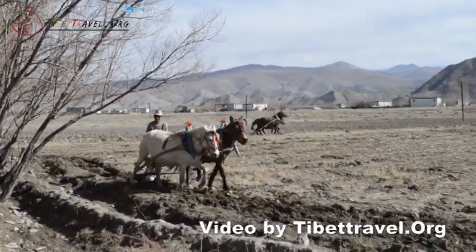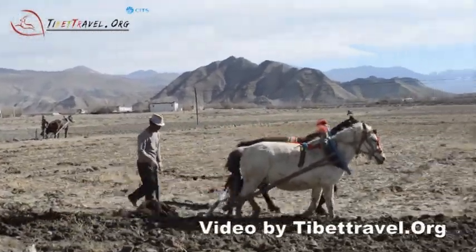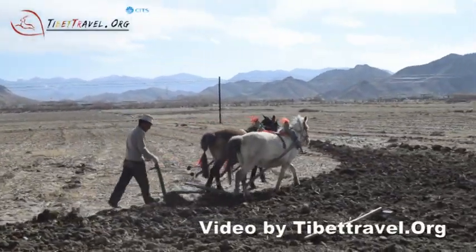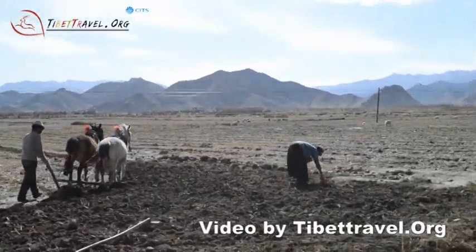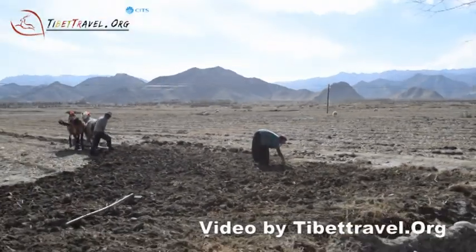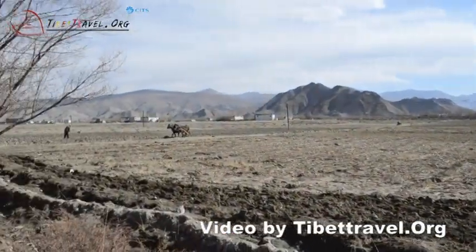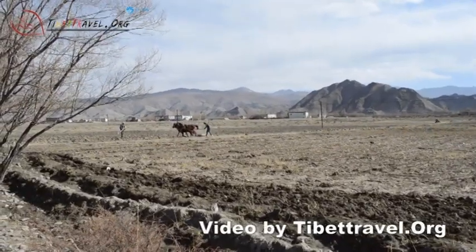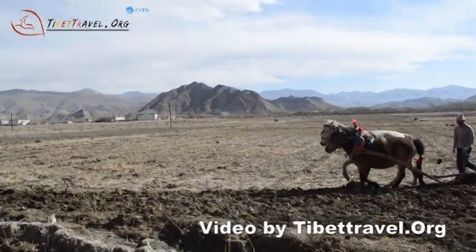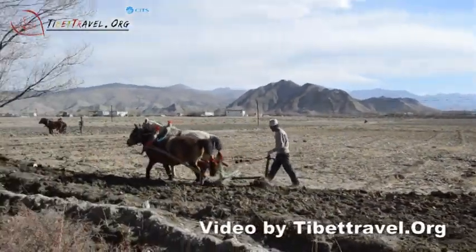Alright, we are here on the way to Shigatse and you will see that here the farmers are farming on their own fields with the horse and one man, and there is one lady picking some of the bad grasses from the field. And also in Tibetan, we used to call this place, namely Shigatse, the store of barley.